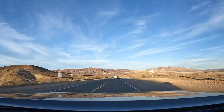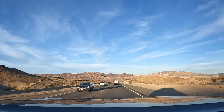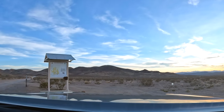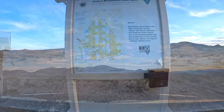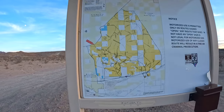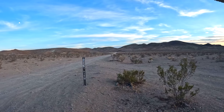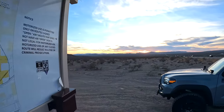Steady stream of cars here. See the Calico up on the hillside. Looks like it's going to be a cold night. 63 degrees right now. A little bit of clouds in the sky, but I don't think we're going to get any rain. That's where we're going, right on up there. Beautiful sunset.